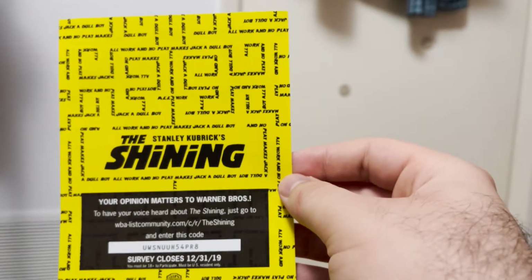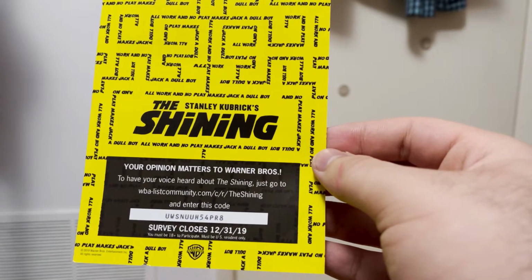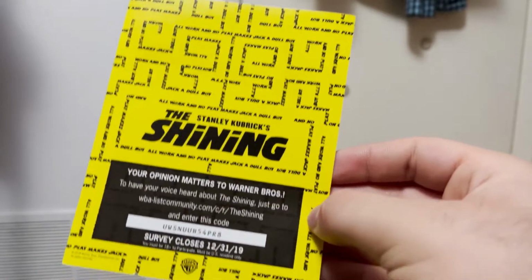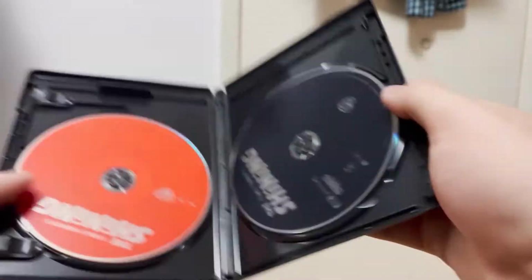Closed 2019. I like this artwork. I wish I had this. All work and no play makes Jack a dull boy. I wish I had the steelbook, but the steelbook is hard to come by nowadays. Anyways, that was that. Now let's take a look at the inside.